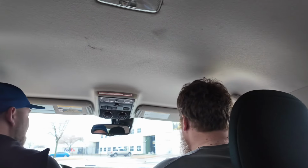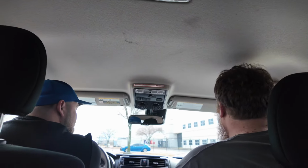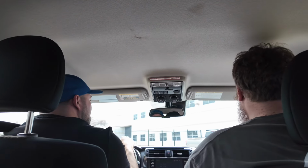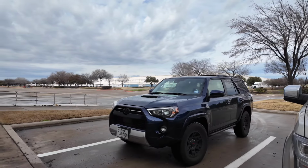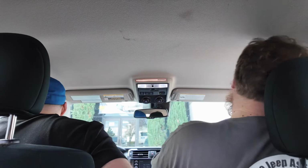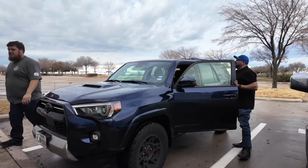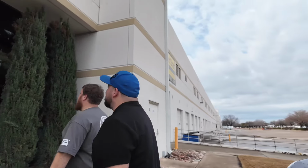How much of this building is theirs? I think it goes all the way down to that next bay. Whoa. Oh, look, they saved the spot right up front. I like it. I dig it. Let's go look at some cool stuff. How big is this place? Golden Star. Palace full of cool stuff.